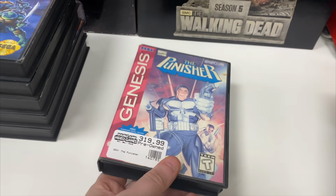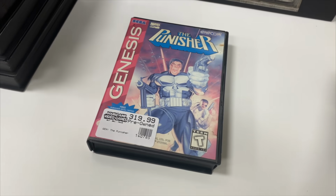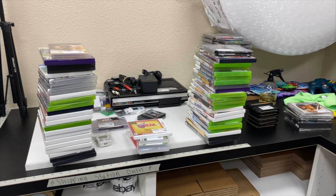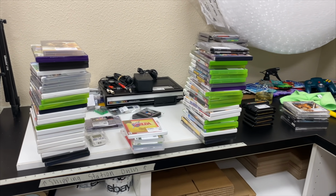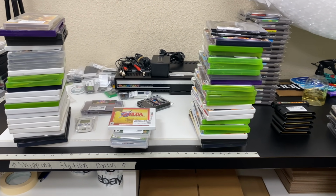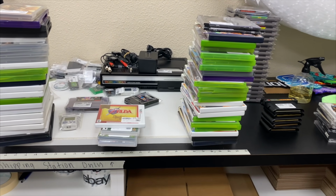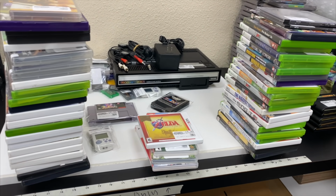So if this was really nice, it'd be closer to like the $400 price. But like I said, it's unfaded. Let's take a look at, I think, what's going to be the last of the trade-ins from today. It's like 6:30, so we shouldn't be getting anything else. Well, there's actually one trade that Ryan is currently stickering. So we're gonna go through all this first.